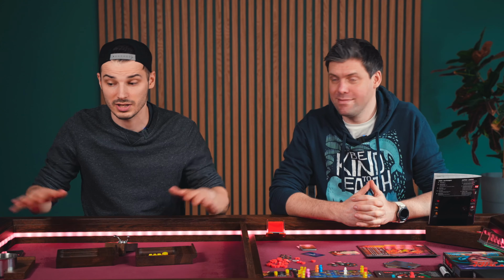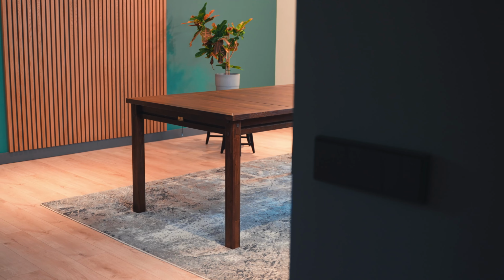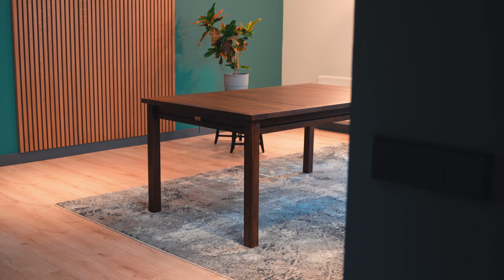It is a great table. This is just the prototype. So they're gonna improve upon some small things here and there, but it already feels like quality stuff.